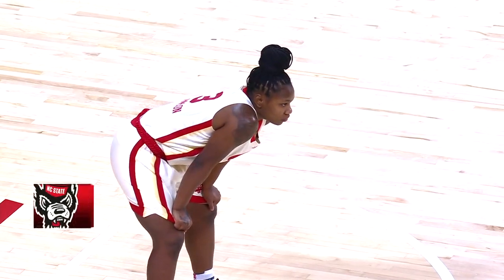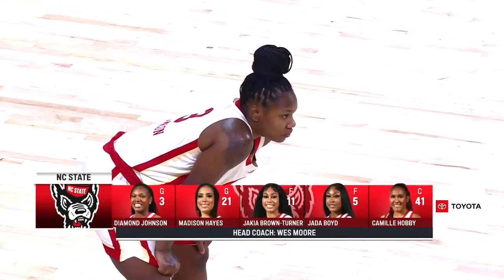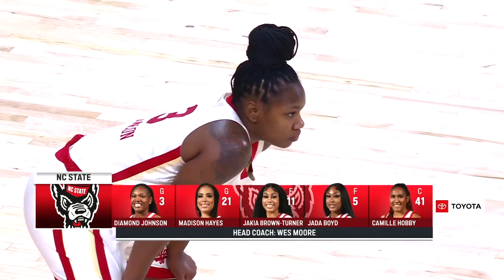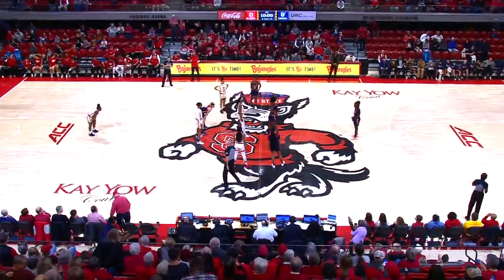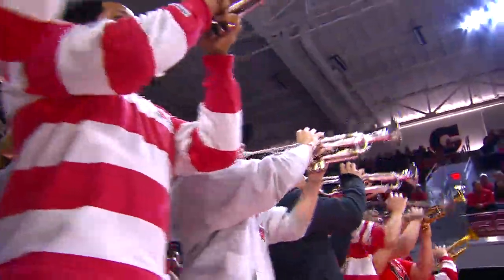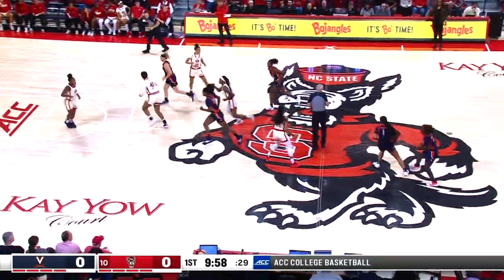Taylor Valadale will come off the bench for the first time. And there is Diamond Johnson, returned from her ankle injury as a reserve on Thursday. She's back in the starting 5 for Wes Moore this afternoon. They've got to find a way to get her going, especially from the three-point line. She did a good job penetrating versus Boston College, but it was only 1 of 6 from beyond the arc.